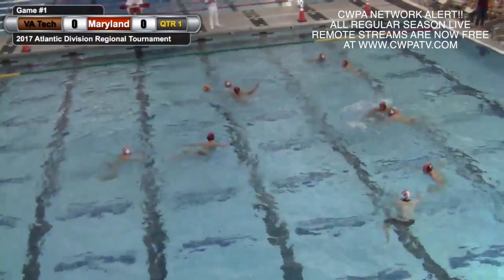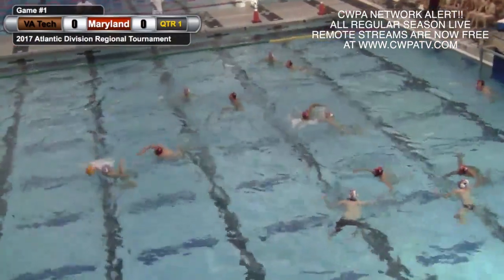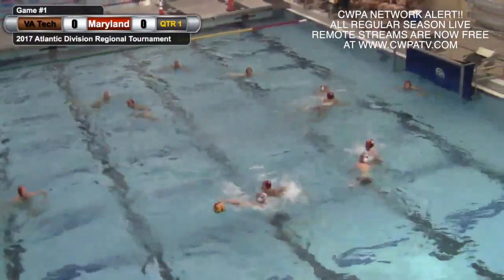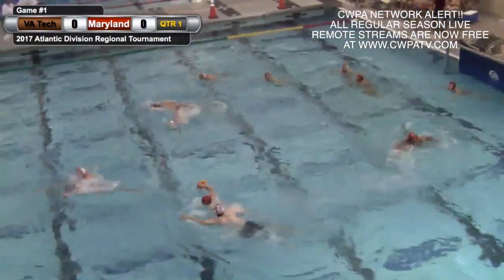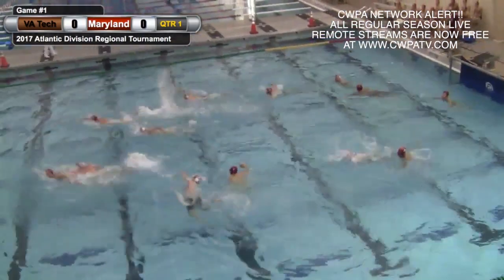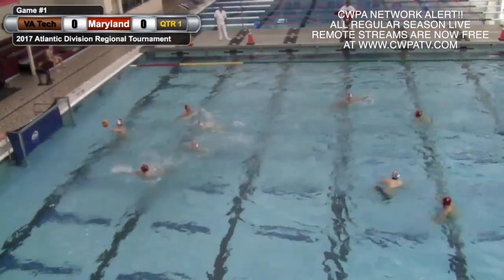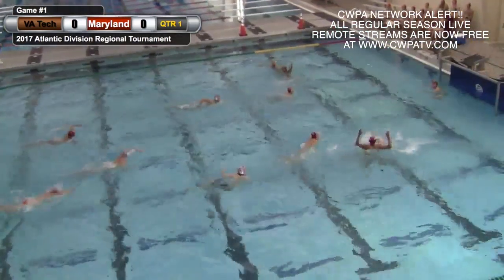So both of these teams are on 4-game win streaks. Now Maryland will take a wet pass. Looks like they may be Cap 7, Damian Ruchman for the Terrapins. And that's stripped, and that is right into the arms of the Maryland keeper. About a minute into this one, it's Maryland and Virginia Tech scoreless.